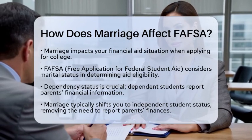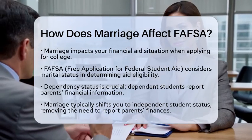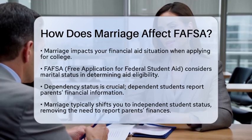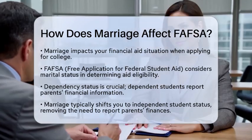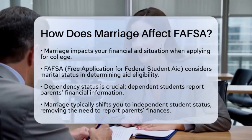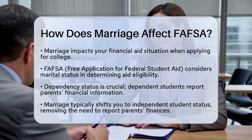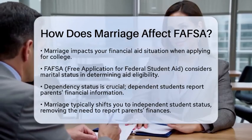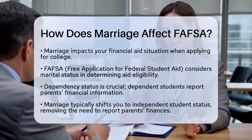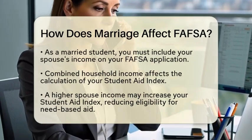First, let's talk about dependency status. This is how FAFSA decides whose financial information you need to report. If you are considered a dependent student, you must include your parents' income and assets. But once you get married, things shift. You typically become an independent student, which means you no longer need to report your parents' financial information. Instead, you will report your own income and that of your spouse.